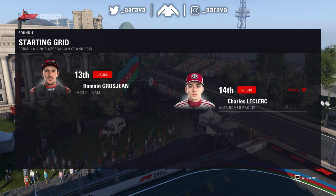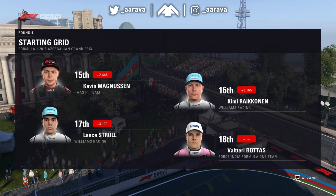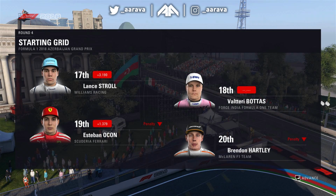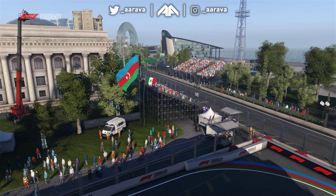Ricciardo P11, Sergio Perez P12, Romain Grosjean P13, with Leclerc way down in P14 with massive grid penalties. Magnussen, Raikkonen next, with Lance Stroll, Valtteri Bottas, Esteban Ocon and Brendon Hartley rounding out the grid. Both of those last 2 with grid penalties as well, equally ahead of the Azerbaijan Grand Prix.